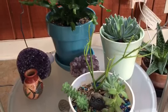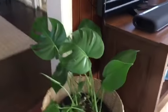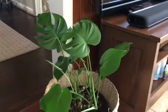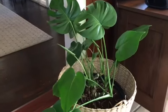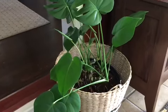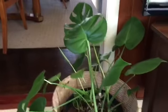And then there's just one more plant in this room. I'll take you over here. I hope you're not going to get too motion sick as I walk through the family room. But the last plant I have here in this nice bright room, this is my brightest room in the house, so I probably have most of my plants in here. But this is a Monstera. Some people call it a cheese plant. And that is doing really well.